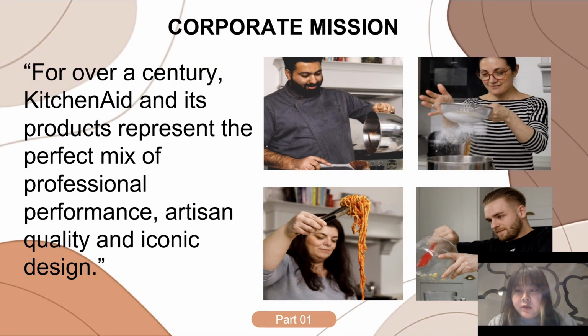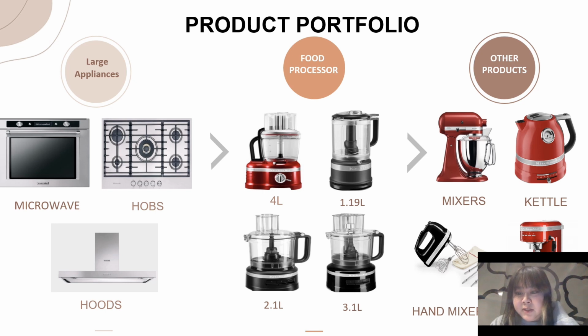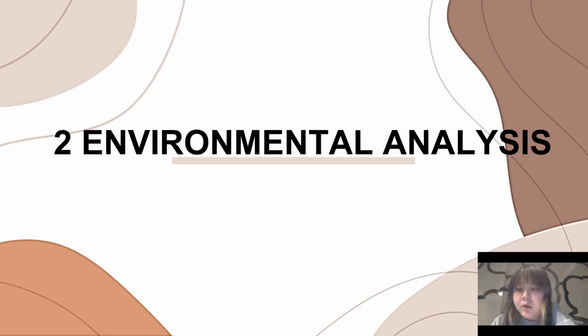So here is KitchenAid's mission statement. For the customer-centric, KitchenAid and its products represent the perfect mix of professional performance, artisan quality and iconic design. And next, here are some of their product categories, which I have broadly categorized, such as large appliances, food processors, and other products. The next is the second part, environmental analysis, which we will explain mainly from two perspectives, macro and micro.